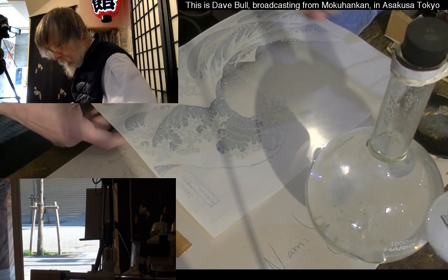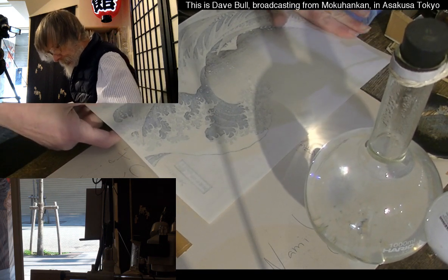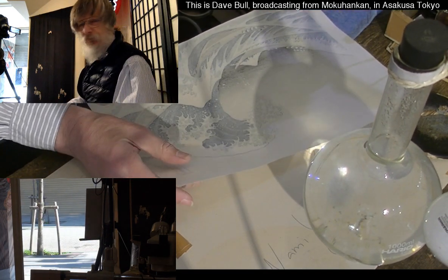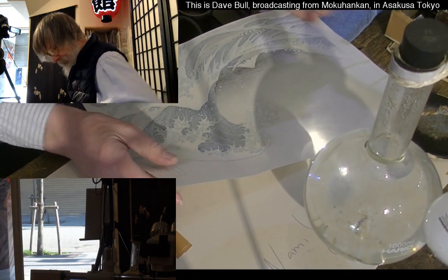Block delivery by two helicopters to our roof. Yeah, right. Jeez, it's noisy out there today. It's crazy.